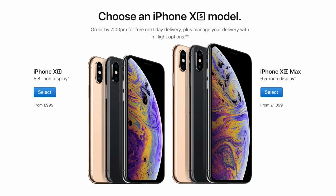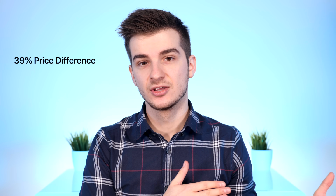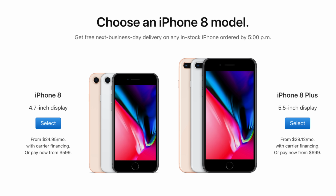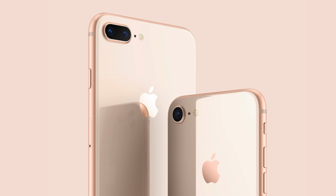But unfortunately, Apple's prices have gone up and up and up over the years. And if you apply the same 39% lower price that the iPhone SE had over the iPhone 6s, you get to a price point of $610 from the iPhone XS and the iPhone X, which is actually pretty much the same price of the iPhone 8, which actually starts from $600. So there you go, the iPhone 8 is essentially the new iPhone SE 2. It has the exact same price difference from the iPhone XS that the iPhone SE had from the iPhone 6s.